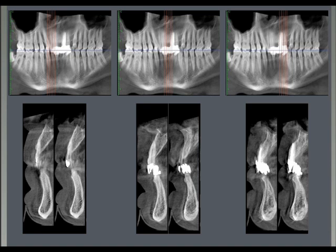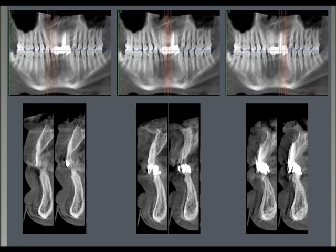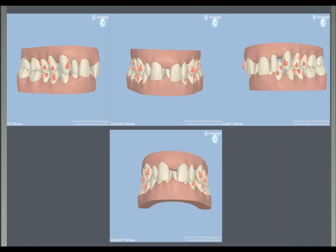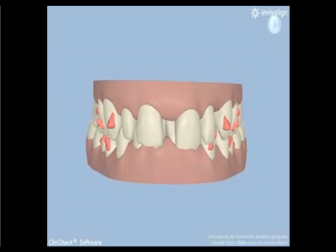So at this point, as you can see here from the Panorex, we needed to close a large diastema in the patient. As you can see here in the CBCT scans, there were also some periodontal problems on these teeth. So at this point, we took impressions and sent them to the Align Corporation for a ClinCheck to see if we were able to close this diastema with aligners. And it seemed that we were able to do that.